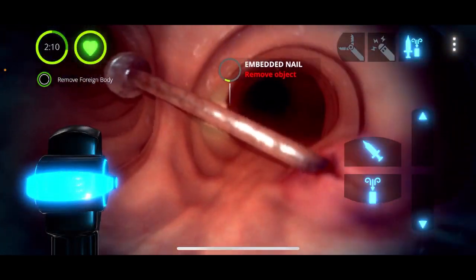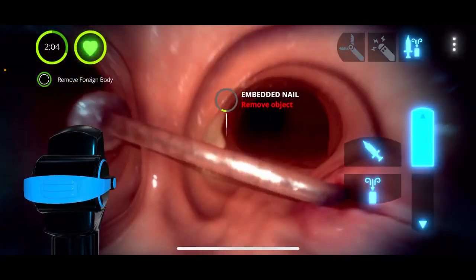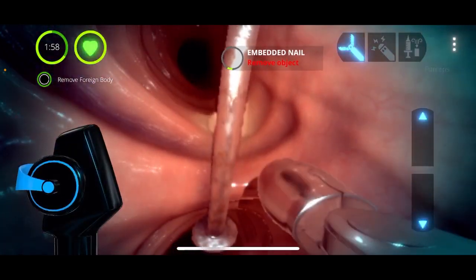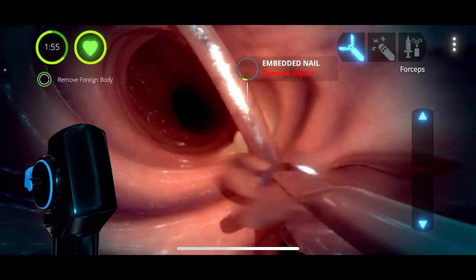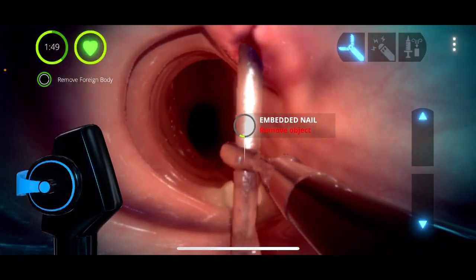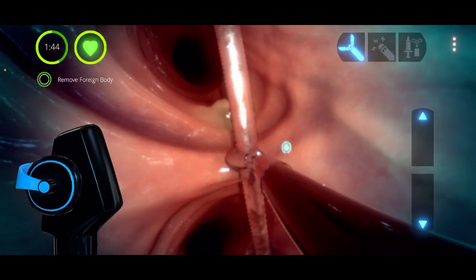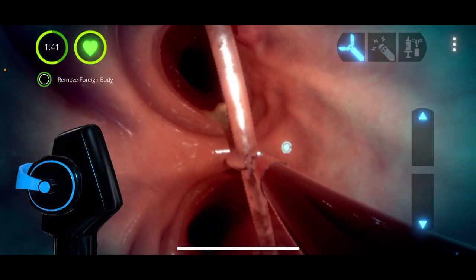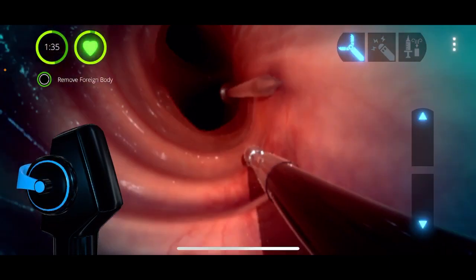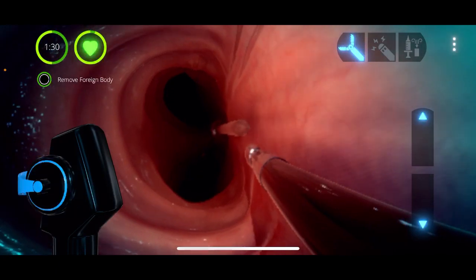Next, we're going to have to very ever so carefully pull the nail out of this man's right side and pull it towards the left. We're likely going to need to quickly get the APC involved. Tissue abrasion. And okay. All right. It's fine. Oh no, it's not fine.